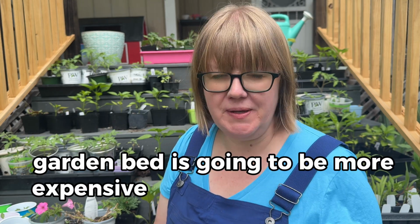It's going to feel the most rewarding when you're growing things you already eat, and you're going to see the biggest savings if you're actually replacing some of the things on your grocery bill. Now, I will tell you, starting your first garden bed is going to be more expensive than your grocery bill, but over time, it will replace a lot of your groceries, especially if you eat a lot of vegetables already.